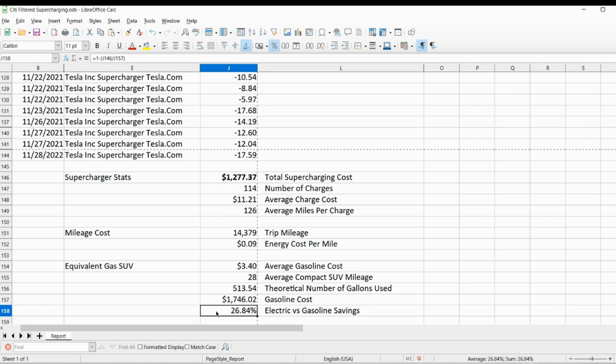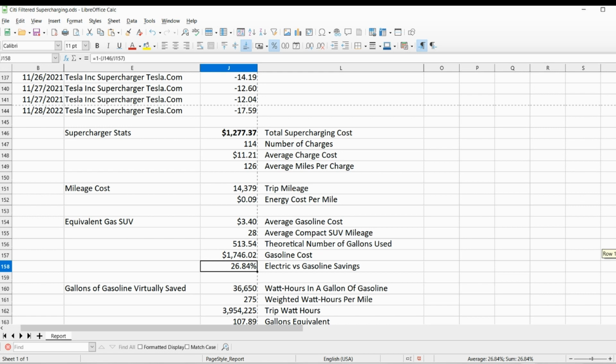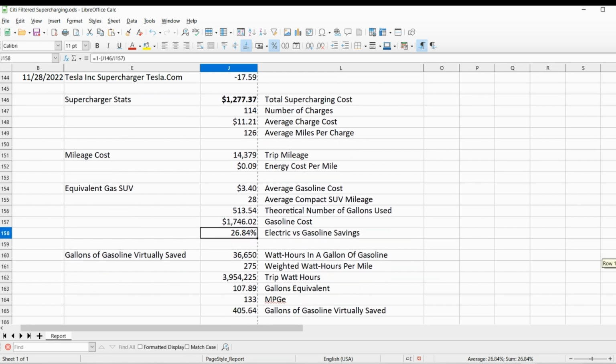26.84%. Even buying the most expensive electricity possible, I still saved almost 27% on my overall energy costs on this trip. And that's nothing to sneeze at. That's really good. Now, if we pull down the next group here, we do a little math.